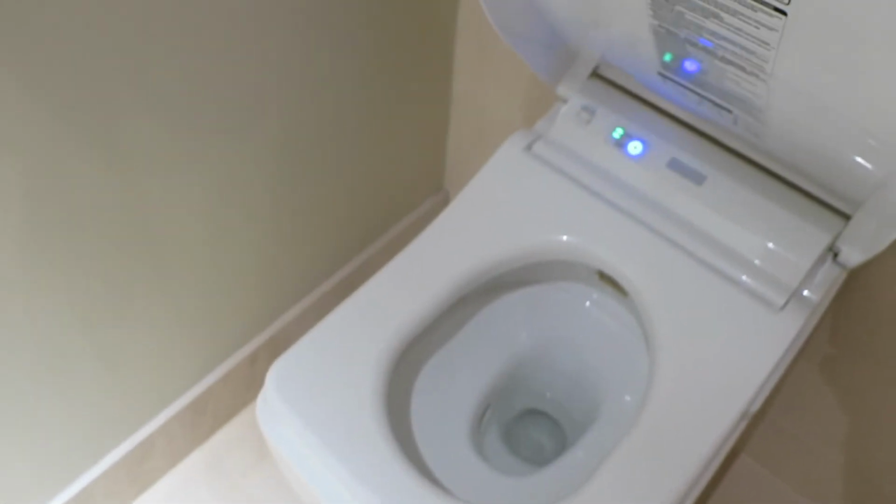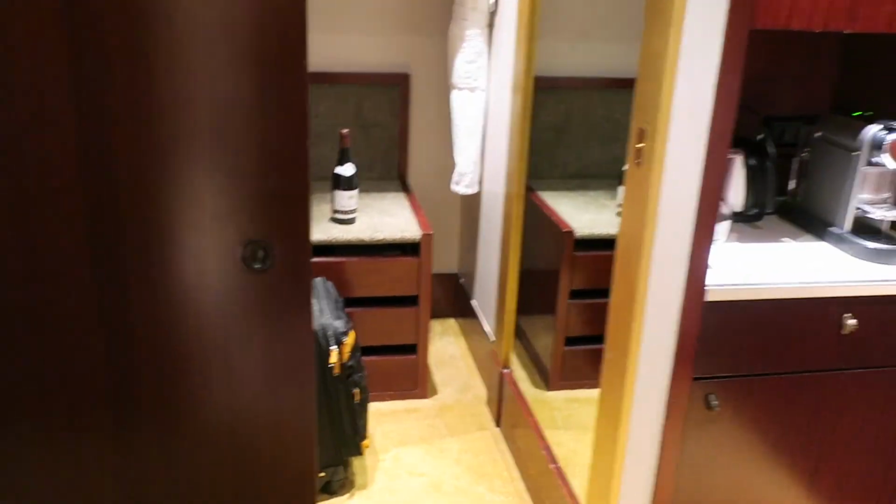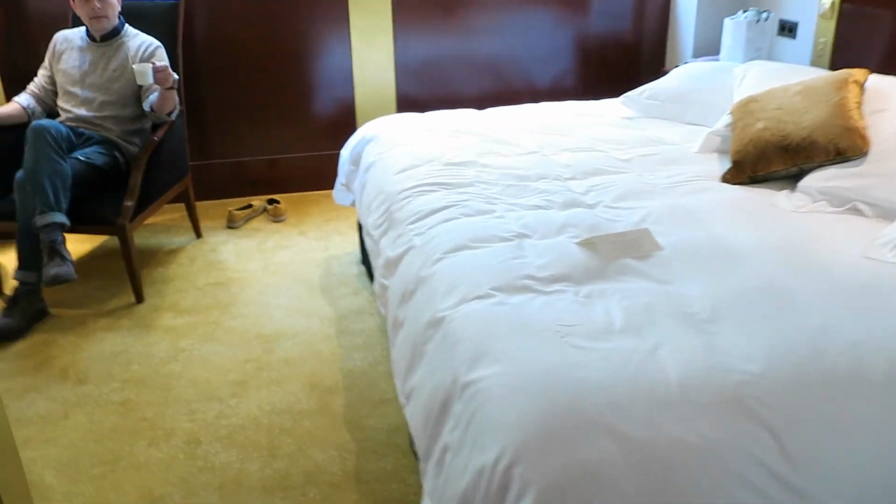But the craziest thing about this toilet, yes, I'm showing you a toilet, is not only does it look like it's from Tokyo, but it's warm. The seat is heated, like almost hot, which just reminds me of if someone had been sitting on the toilet taking a crap for like an hour before you went in there, which is always the worst feeling ever.